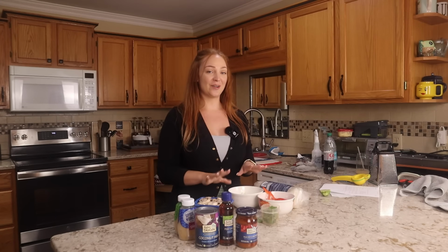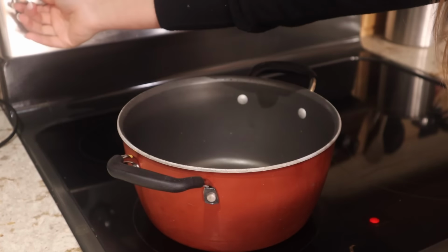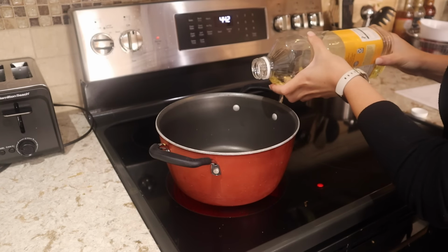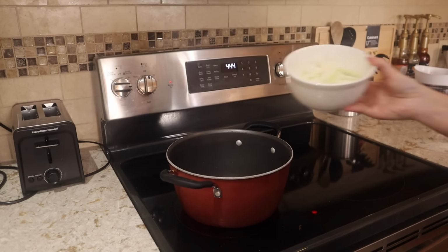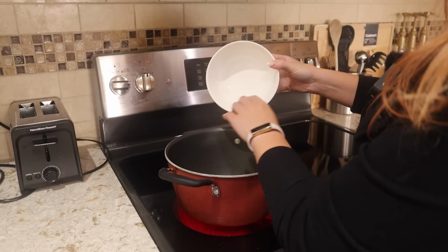Let's make our Thai coconut curry soup. All right, so it says to heat a large saucepan over medium heat with 2 tablespoons of vegetable oil. Next, we're gonna add in our sliced onion, and it says to let that cook until the onion softens, about 4 minutes.